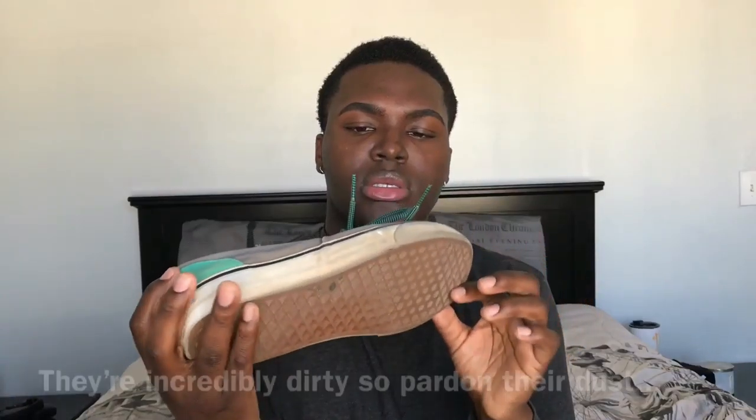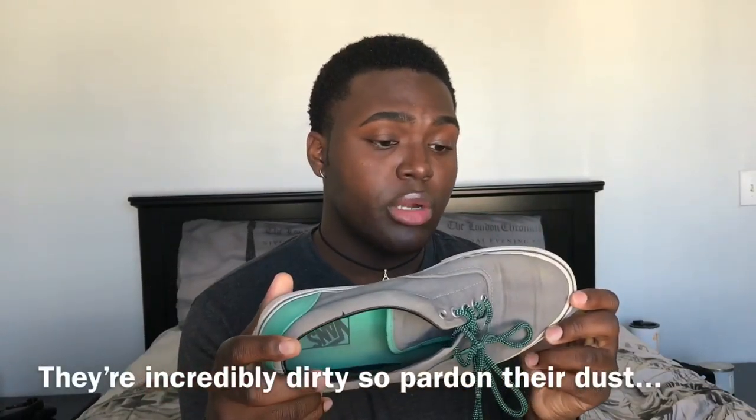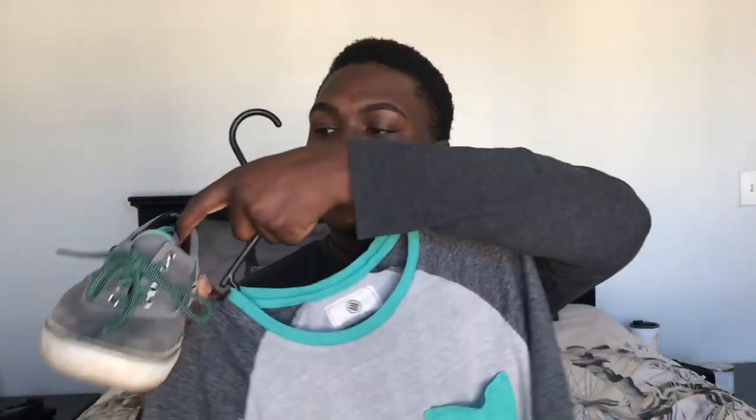I have a pair of Vans that I don't really wear too much that perfectly match this shirt. They're skate shoes, and these are what I usually wear with it. They match perfectly. Even the tongue has that teal trim to it, and at the base of it is gray, and it works. This black side nods to the charcoal sleeve, so I like it a lot.